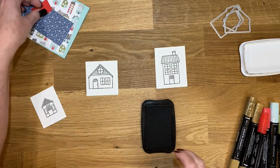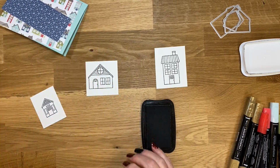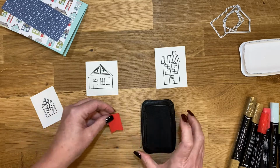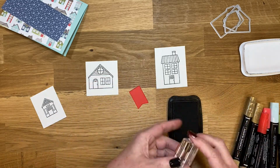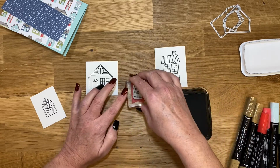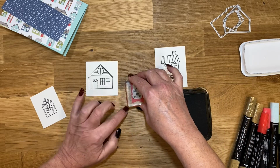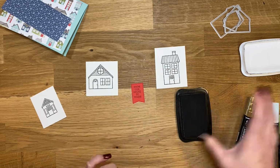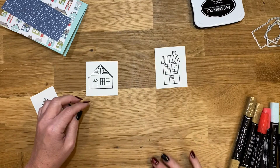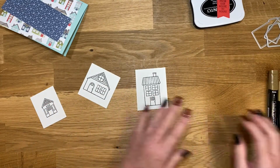I'm going to go ahead and stamp my sentiment. Whoops, I just dropped it on the floor. Okay, so let me make sure I have my stitching on the right side up. And I'm just going to use Memento ink for this as well, and stamp that right in the center. Okay, and we will get started.